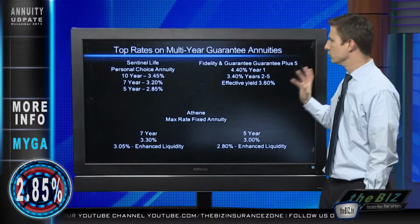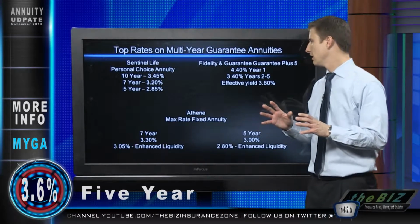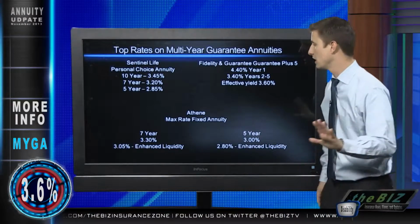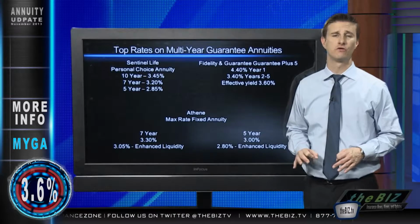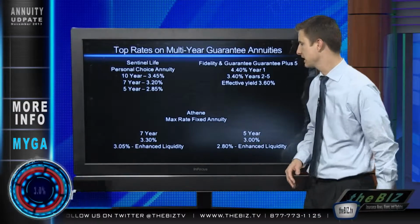And of course, the new kid on the block right now is Fidelity and Guarantee. They've got a brand new rate for their Guaranteed Plus 5 series. It's actually the strongest rate you're going to find on a 5-year contract right now, providing 4.4% interest in year 1, 3.4% from years 2 to 5. That means it's got an effective yield of 3.6%, one of the highest rates you're going to find in a 5-year in the market today.